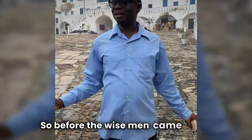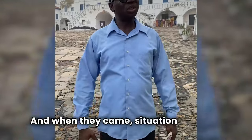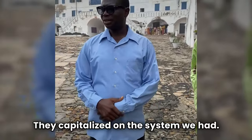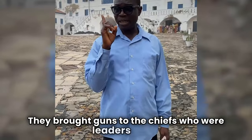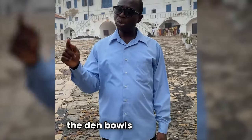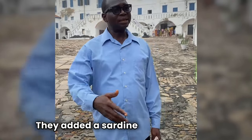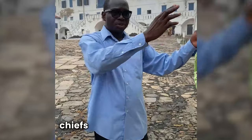So before the white men came, in Africa, we had this system across the kingdoms and tribes. And when they came, the situation changed. Quickly, they capitalized on the system we had. So they brought guns to the chiefs who were leaders then. And the guns were brought to replace the then bows and arrows. And we know the power of the gun. They added sardine, mirror, tobacco. They gave it to the African chiefs. And they were to pay. But the system was barter.